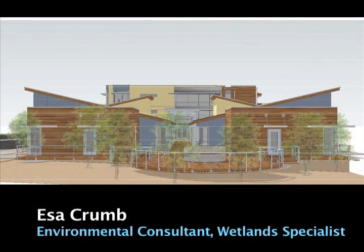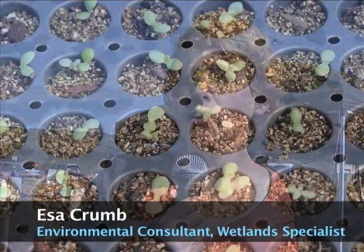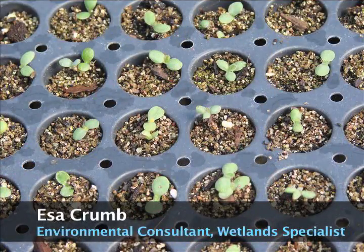One wonderful thing about the Big Wave project, and something that we are very proud to support, is that there will be very little or minimal impact to the wetland habitats on this property. And what Scott and Jeff will be doing as part of their project is actually building more wetland habitat on the property than currently exists. In doing this, they will be bringing in native plants that have been grown from seed stock collected nearby.